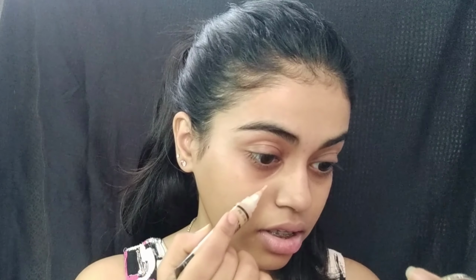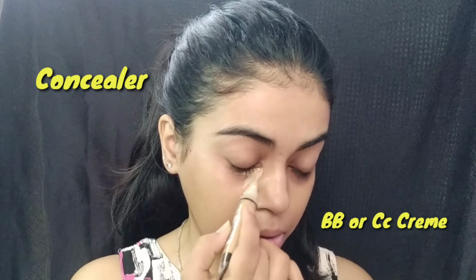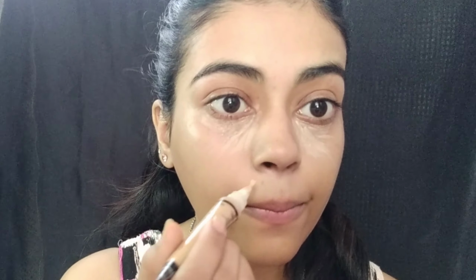Now it's absorbed. As you can see, I have a dark circle. I'll just concentrate on my problematic area. If you have acne, you should focus on that. As of now, I'm just having a dark circle and some of the acne scars left over on my face, as you can see, around my lip and around my brow also.